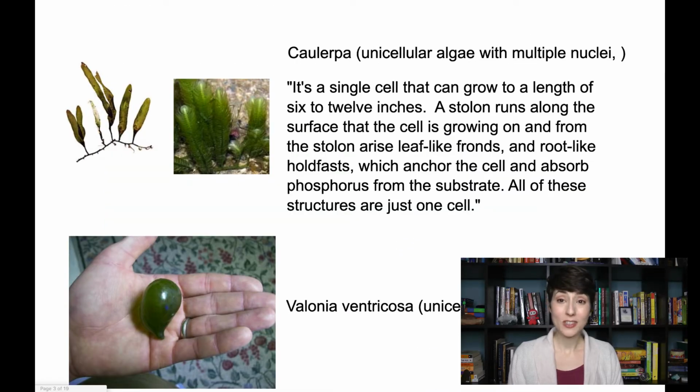Now, organisms can also be made up of just one cell. Here are two examples on this page, both of which are algae. The first one is called Caulerpa, probably pronouncing that one wrong. It's a single cell, but it has multiple nuclei. They can be 6 to 12 inches long. The one at the bottom is kind of cute looking, Valonia ventricosa, another single-celled algae.